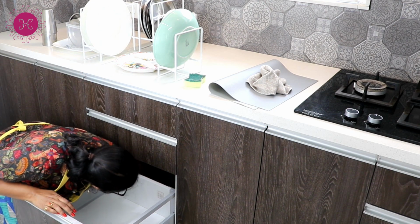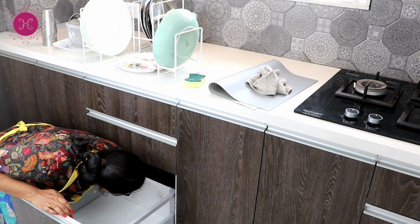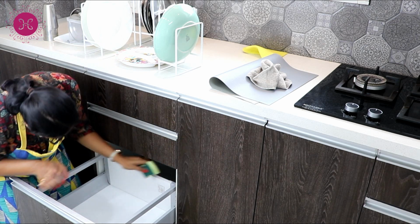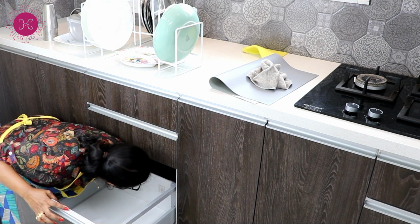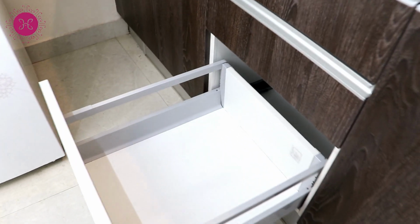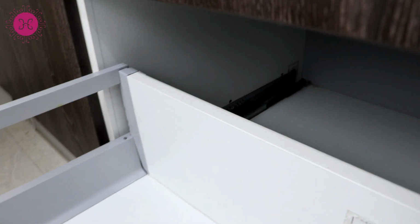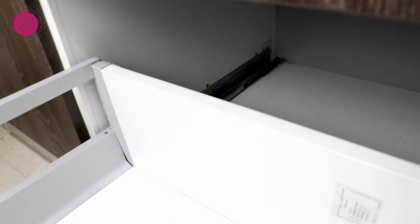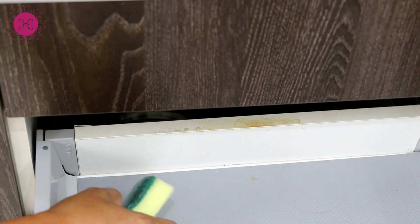First I vacuum clean the drawer, but if you do not have a vacuum cleaner, then first take out the loose dirt with a wet cloth. After that take a scrubber with Cif or dishwashing liquid, then scrub and at last wipe it down. If you have modular drawers, then you can remove them for cleaning as well. Even our carpenter taught us, but I completely forgot how to remove these drawers.